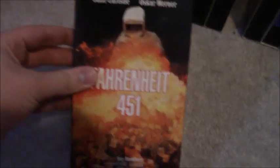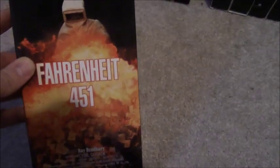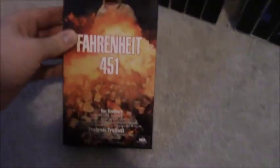I got Fahrenheit 451 with Julie Christie and Oscar Werner, based on the classic Ray Bradbury novel. 1966 film, another MCA Universal Home Video tape. Yep, there's the back. Sticker label. And this was printed in the 12th week of 1996, even though this was originally a 1992 VHS. So it's a later reprint.